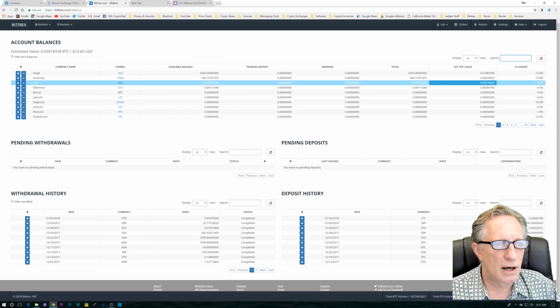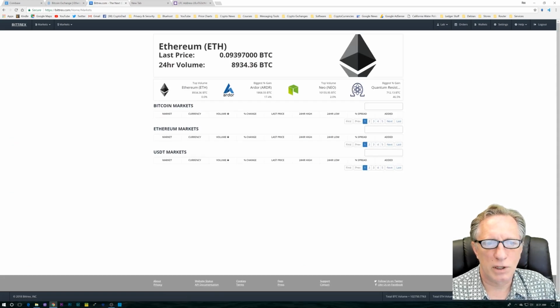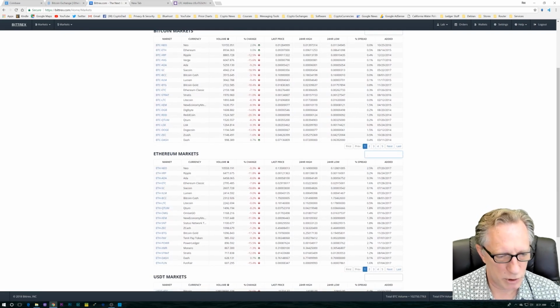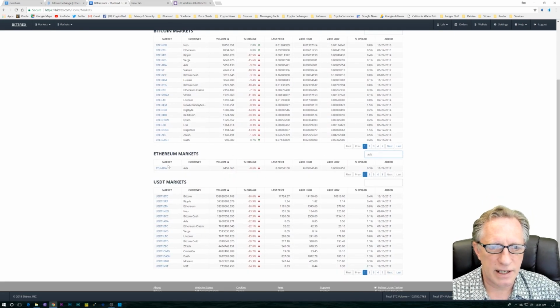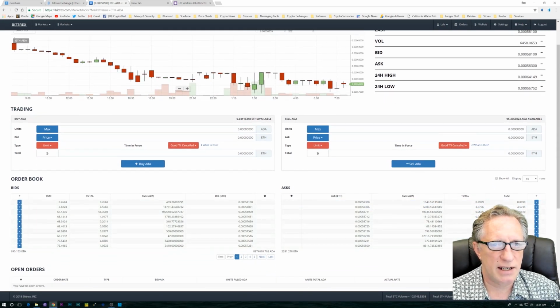Isn't that cool? All right, and I decided today that I wanted to buy some ADA to up my ADA investment a little bit because the price is way down. So what we're going to do is go here to ADA. We'll go back over here to the Ethereum markets. We'll put in ADA. And look there, we've got an Ethereum ADA market. Now I want to buy some ADA, and I've got the Ethereum available right here.